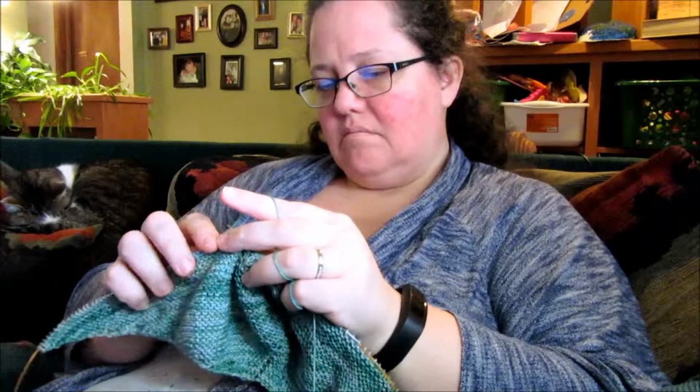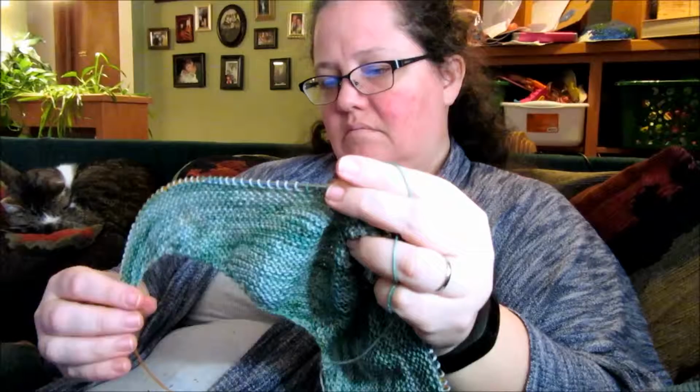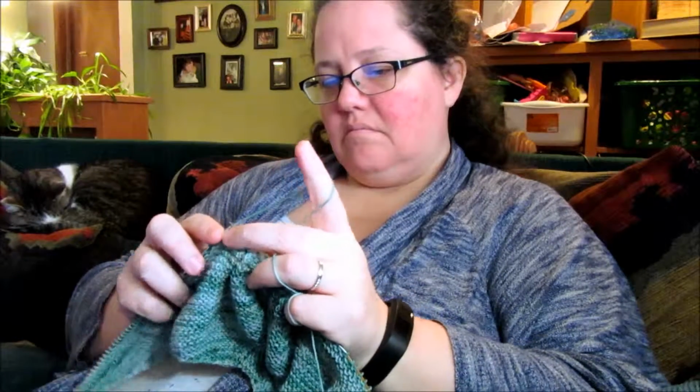The shawl is in Glow Beauty From Within's Pan is Back colorway, and I love it more every time I work with it. The shawl is really coming along, and I am in the patterning section.